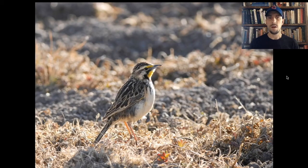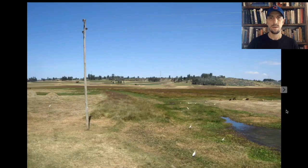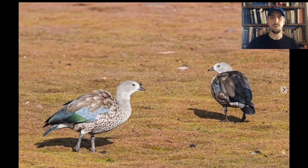Like the Abyssinian longclaw, it's an endemic. And the funky wattled ibis has this weird wattle hanging off its chin, also endemic. There's some little wetland areas up there where we normally see the blue-winged goose, also endemic.